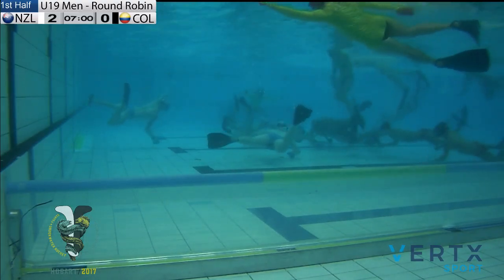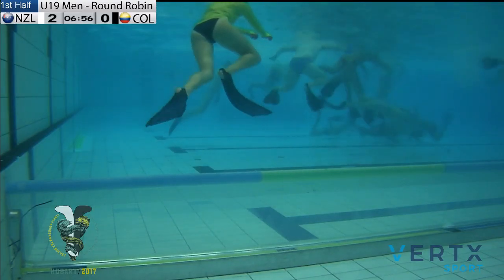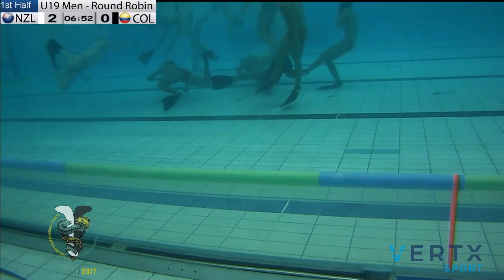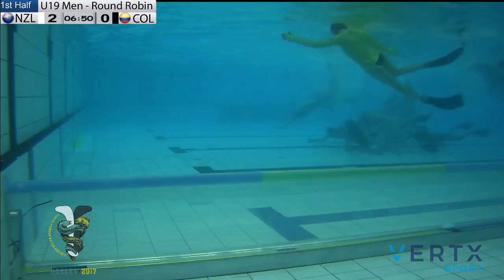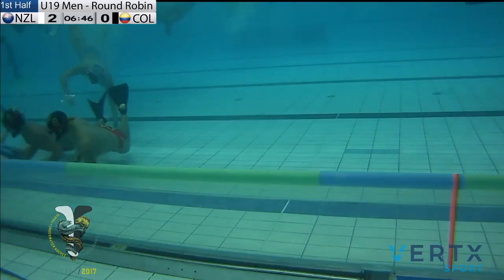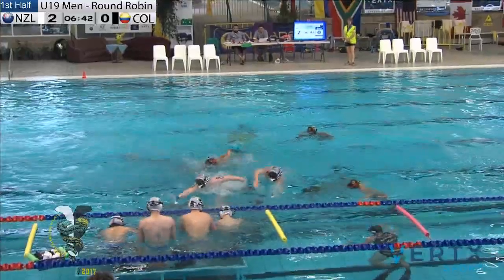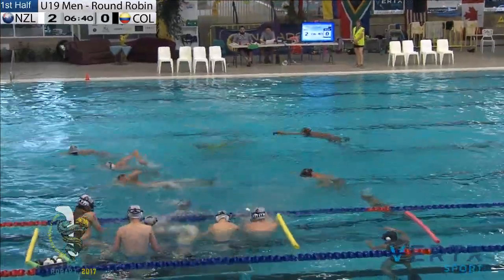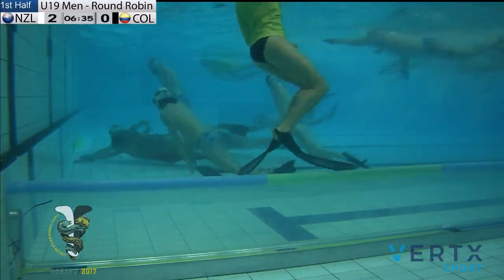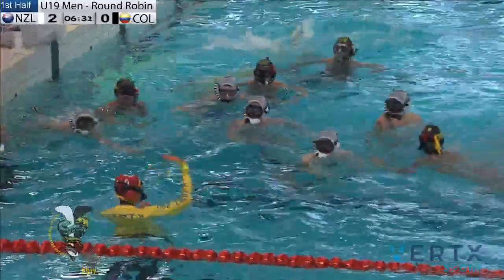So Columbia, getting a bit of a chance here, but New Zealand look like they've held that out again. A pretty good, solid defence by them as they try and get a bit of drive and get through the Columbian line there. So coming across, sticking to the safety of the wall there for a second, right in front of their sub-bench. So they're going to have the ample opportunity to swap players in and out as a couple do a switch now.